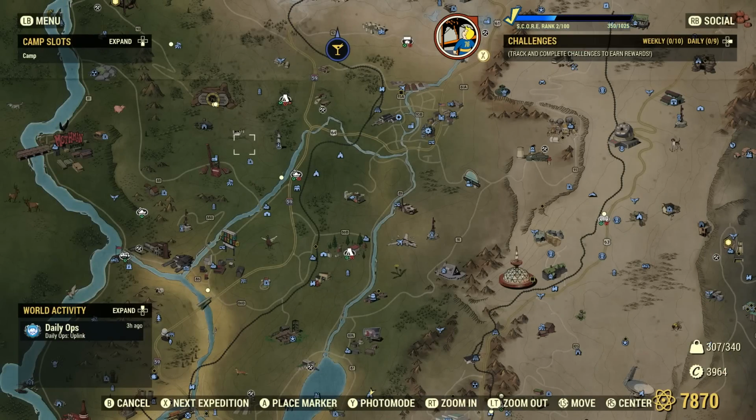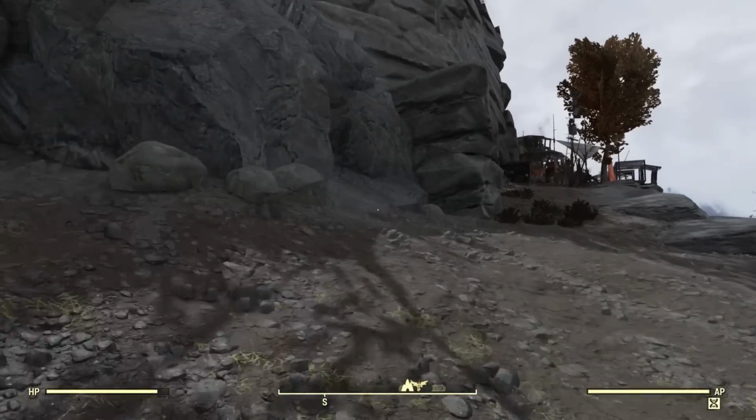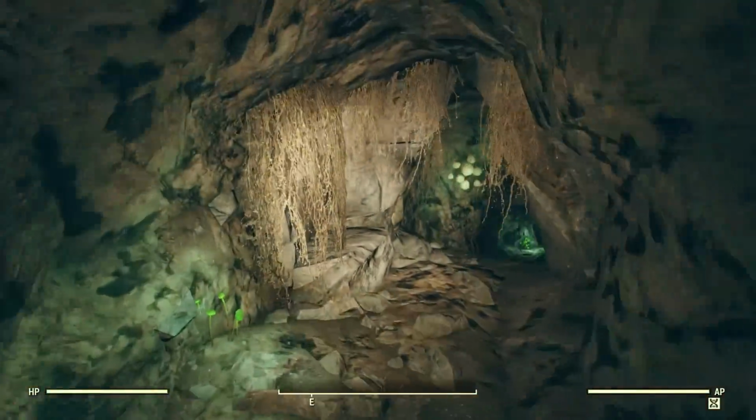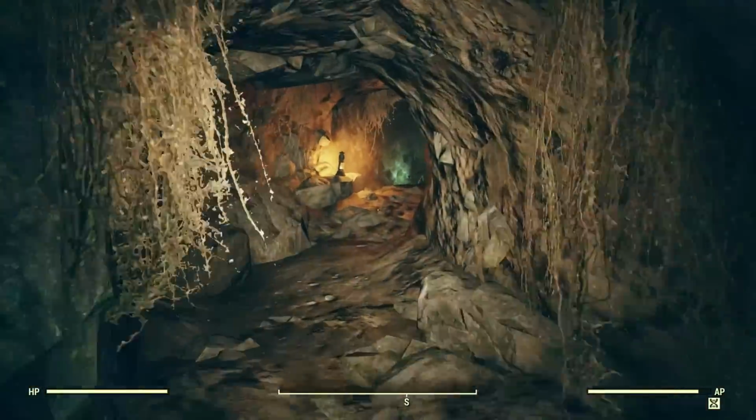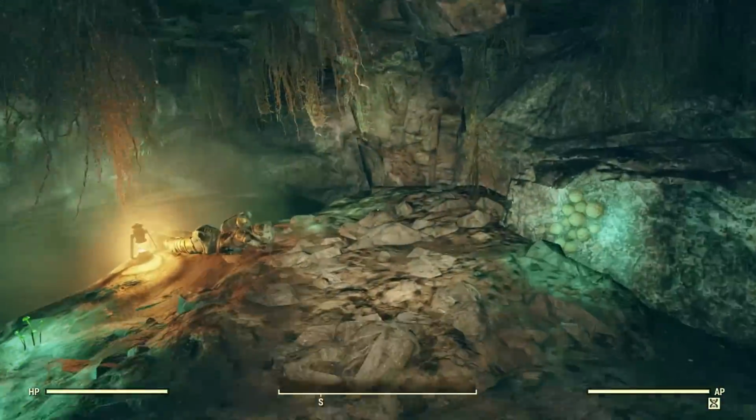So for this next one, speaking of the Deep, there's actually something very strange you can find inside of this place. Once inside the place, just take the route that I take within here. You'll have to go past the dead scuba diver that you find in here.